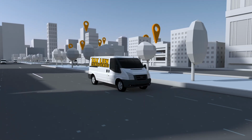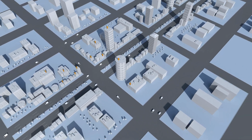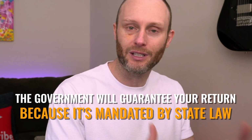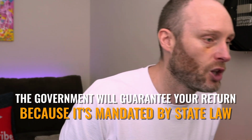So if you haven't learned by now, tax lien certificates, in my opinion, are one of the best vehicles for real estate investing. You have guaranteed returns, and you can start with very little amounts. You can start with $20, $30 if you want. And it's backed by real estate, actual collateral. Compare that to any other business out there where if they just even use the word guarantee, they're not going to be allowed to advertise, versus the government will guarantee your return because it's mandated by state law.